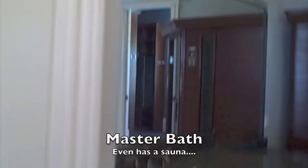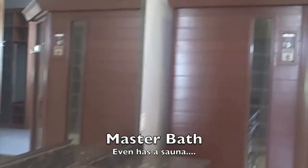And my favorite part, the master bedroom. It even has a sauna, huge walk-in closet, look at that shower.